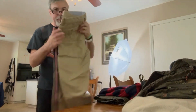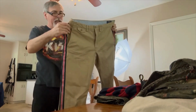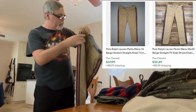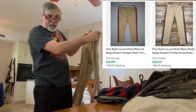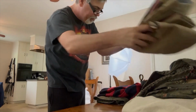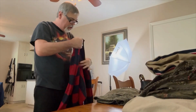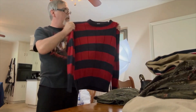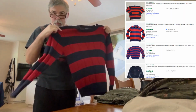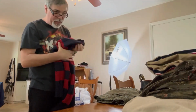Okay, got a pair of Ralph Lauren chino pants. It's got that stripe down the side. $25, $30 for that pair of pants. Vintage Ralph Lauren knit sweater, size large, got that rugby striping, $25, $30 for that.